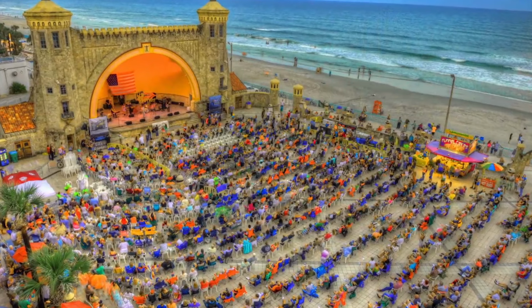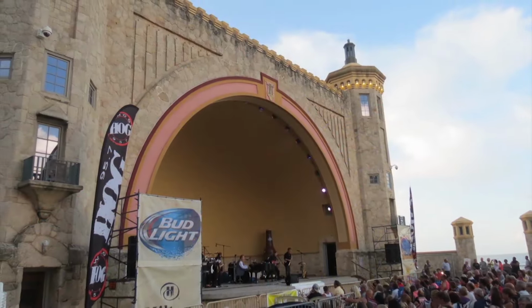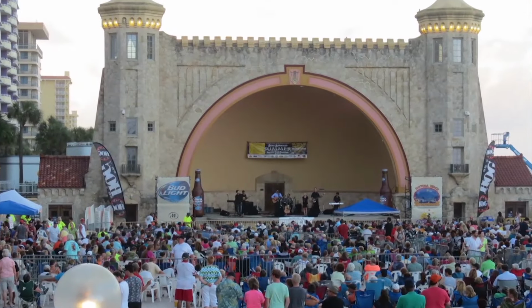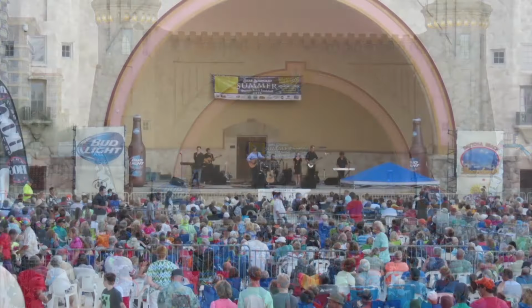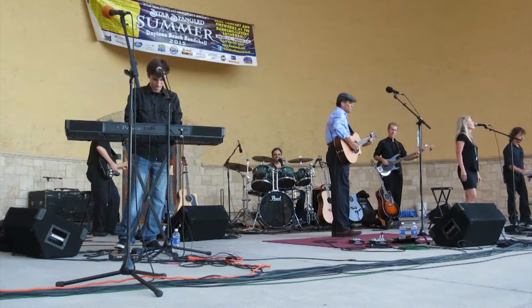Here we are at the Daytona Beach Bandshell, and it is truly one of a kind. Helen, so what can you tell us about this historic amphitheater? So this oceanfront bandshell was built during the Federal Works Progress Administration during the Great Depression. And so it's unique in that it's made out of coquina rock. And at the time that it was built, it was said to be the only one of its kind in the world.